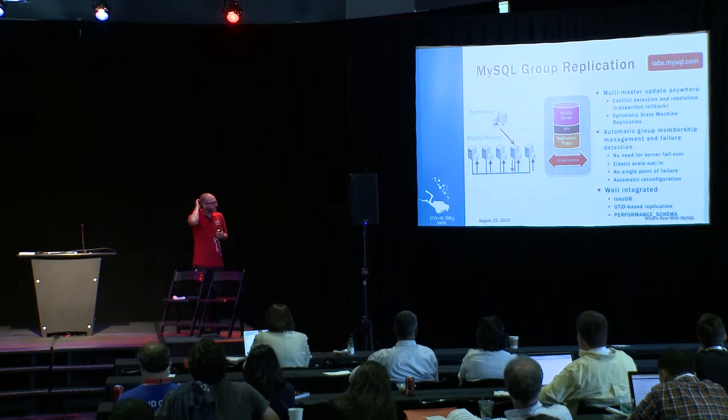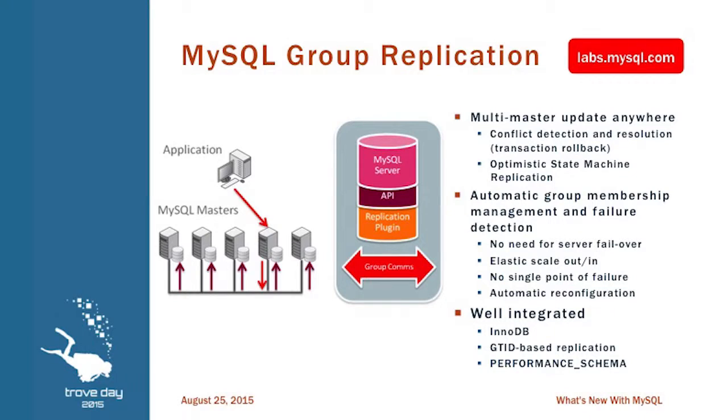So group replication, as far as HA and replication goes, I think is the single most interesting feature. I'm sure a number of people here are familiar with Galera. So Galera replication and MySQL group replication at a high level are very similar. They're both based on the same academic papers from the late 90s, the replicated database state machine academic papers. But the implementation differs. At a high level, it's multi-master, write anywhere, synchronous replication. The difference between the two is Galera is a bolted-on product, so it's a third-party product.